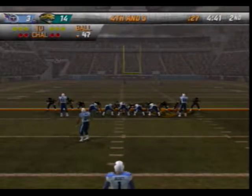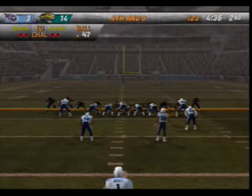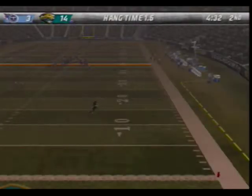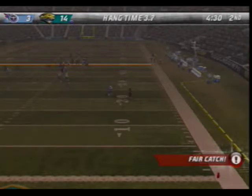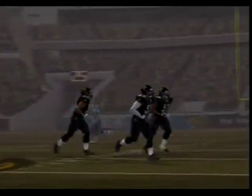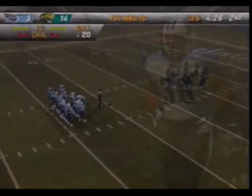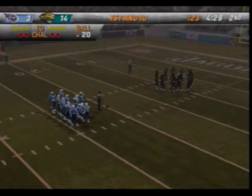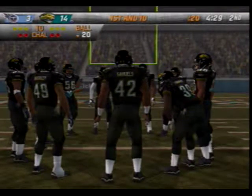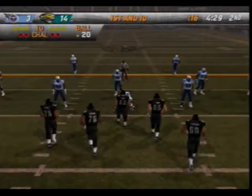Beckett comes into the game for the punt. White lines up deep for the punt return. Fair catch called for. It's first and ten. Ball on the 20-yard line.